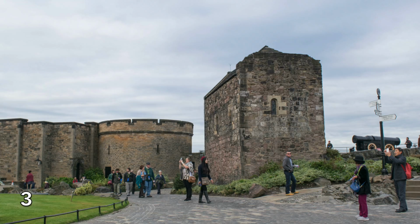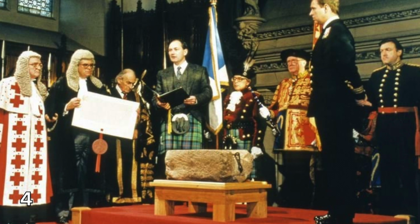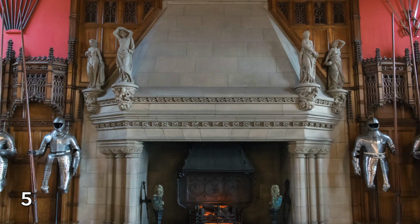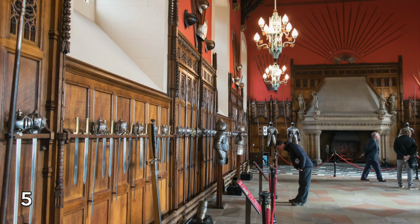The Stone of Destiny is a traditional coronation stone of British royalty and is kept at Edinburgh Castle with the crown jewels of Scotland. According to legend, the real stone was secretly swapped for a fake one at some point in history. Edinburgh Castle's Great Hall has a small window above the fireplace known as Laird's Lug, which translates into the Lord's Ear. The window allowed castle residents to listen in on conversations taking place in the Great Hall.